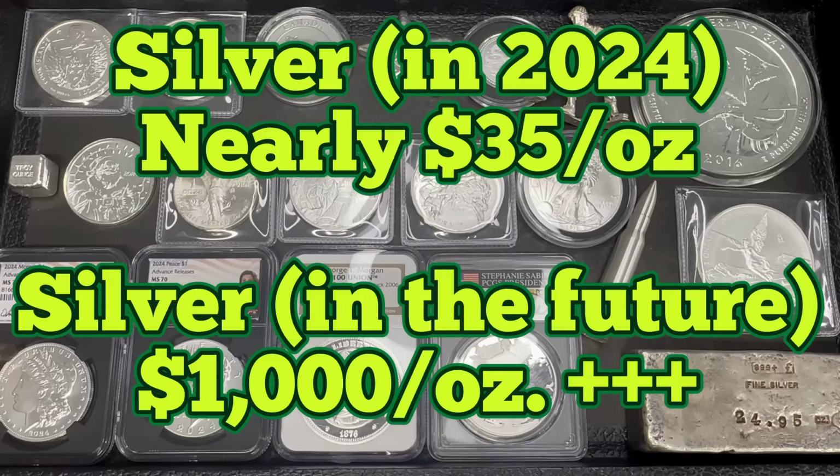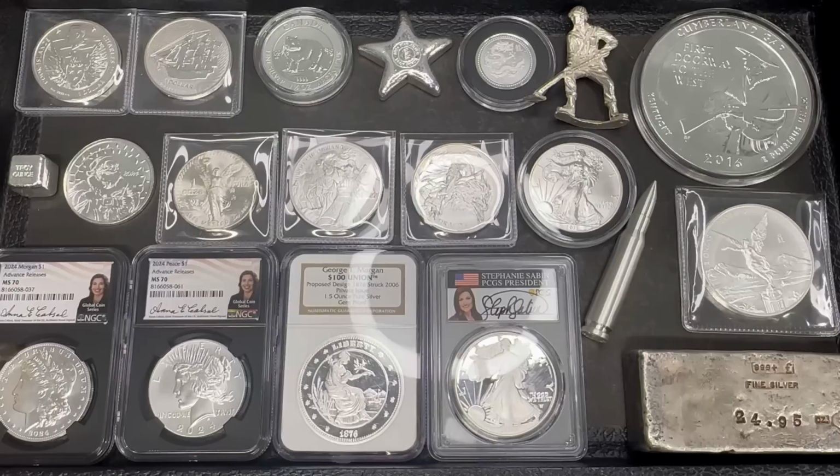So there again, I'm not telling you silver is going to 1,000, rush out and buy all you can now. No, that's not what I'm telling you. Please don't take it like that. I'm just saying it's in the realm of possibility, and it really changed my way of thinking about the potential future for silver. So take that for what it's worth.